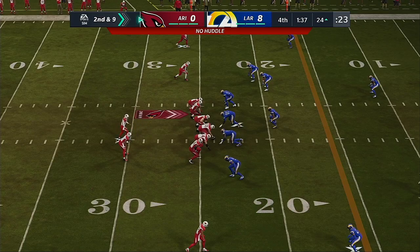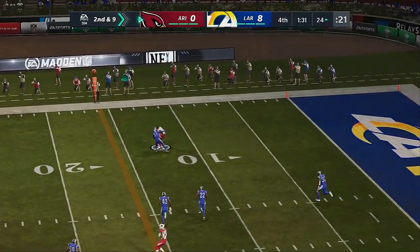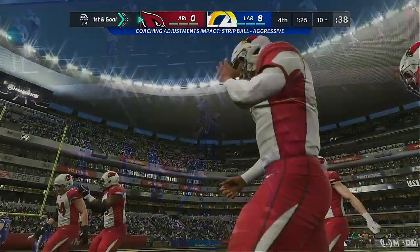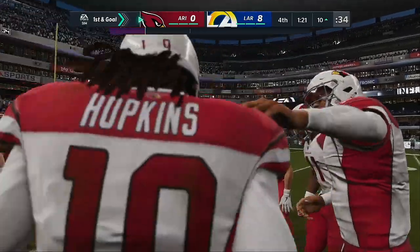Cardinals got to go quickly. Hustling to the line. Back to throw. Caught left side, Hopkins. And they'll get this down to the 10. A nice pickup of 14, and it moves the stick, sets up a first and goal.